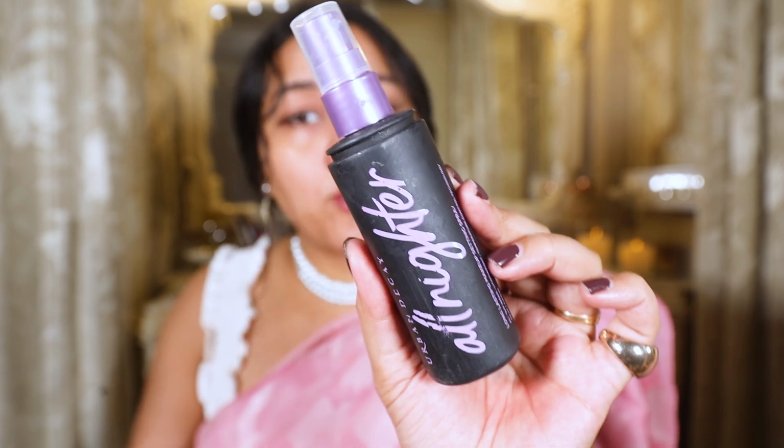I personally love using this before I use my primer, and no matter how many layers of makeup I'm going to put on top of my skin, it's going to be super long lasting because I've used a setting spray before my makeup. So this is the Urban Decay All Nighter Setting Spray, which is my absolute favorite. I love it so much. You can use this product in so many different ways.